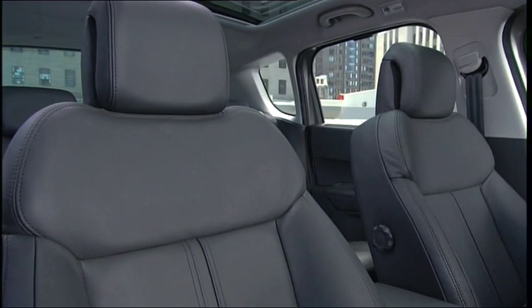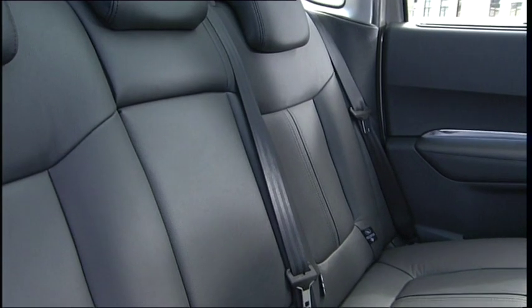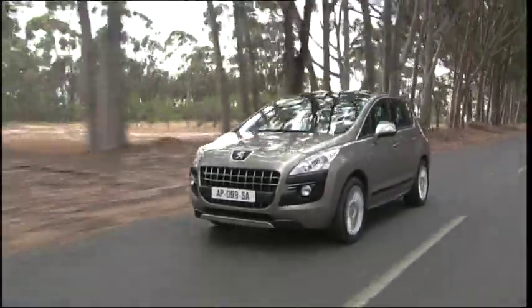The 3008 will be offered with a choice of two gasoline engines, one with 120, the other with 156 horsepower. The diesel range includes four versions from 110 to 163 horsepower, of course all with soot filters.